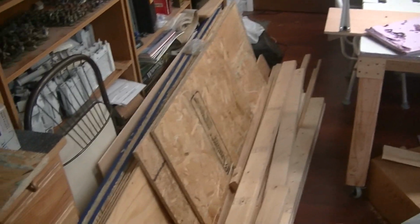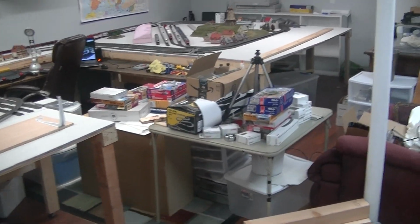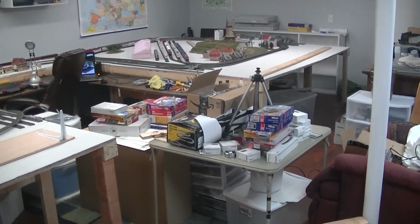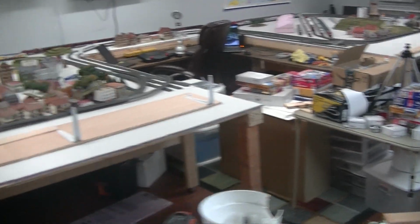So this is the chaos that is my table as of December 28th. Actually, I've already been cleaning up some of the area. We've been making modifications for a few reasons. Number one, if you look here, you can see one of the old legs.